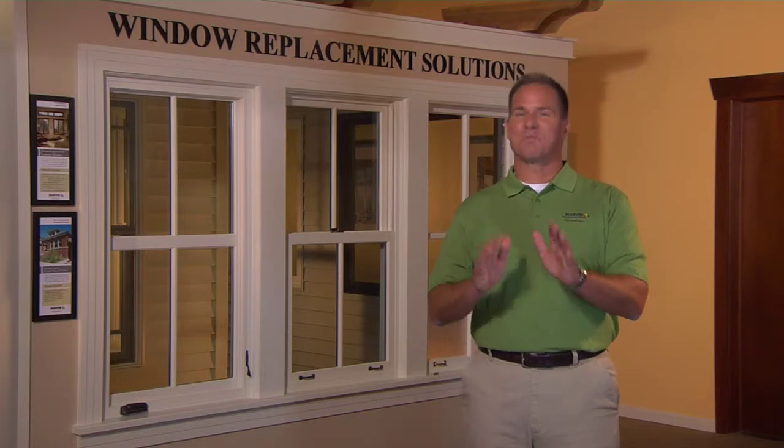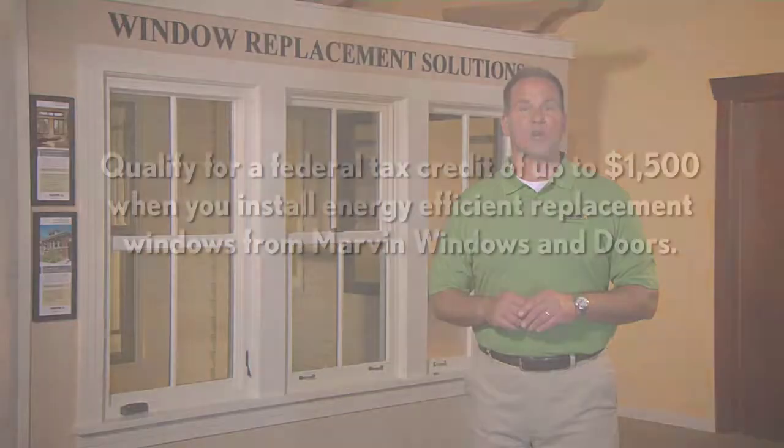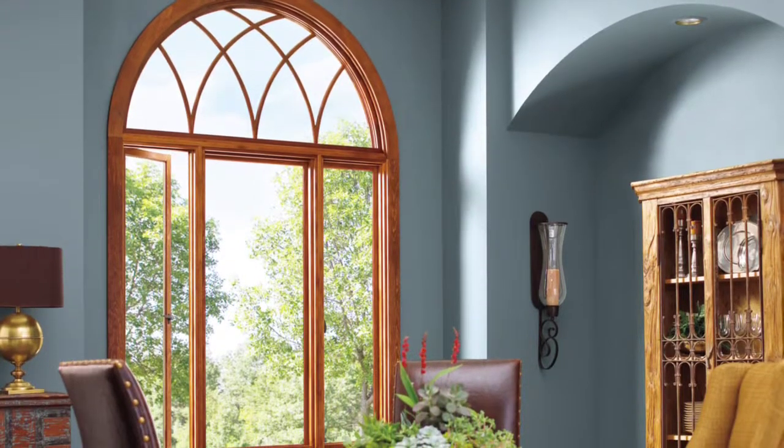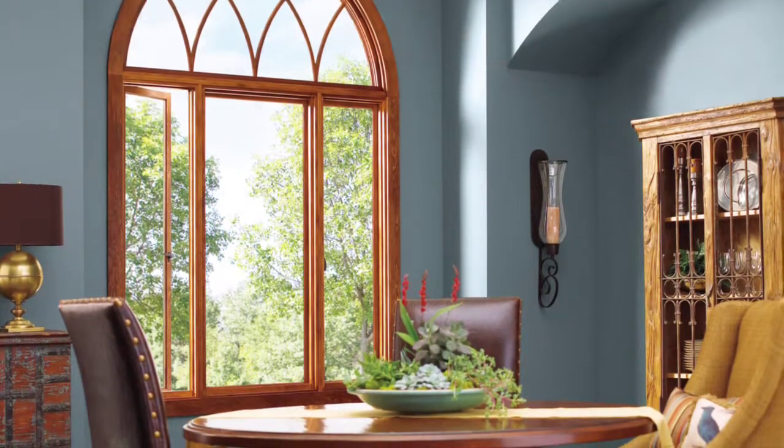But wait, there's more. The federal government is offering a tax credit of up to $1,500 towards the purchase of new energy-efficient windows. That's a tax credit, not a tax deduction, meaning every cent winds up right back in your pocket. You'll also benefit in ways you can't put a price tag on. New windows will make your home lighter, more beautiful, and livable.